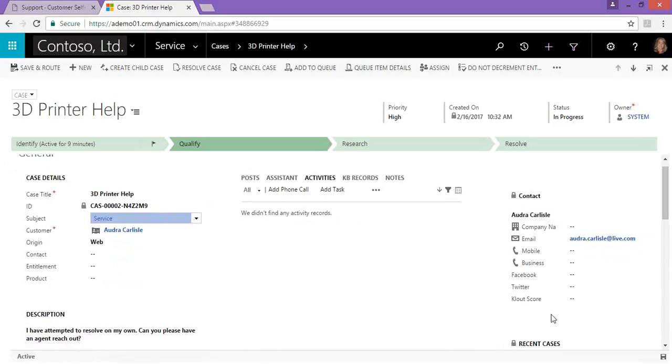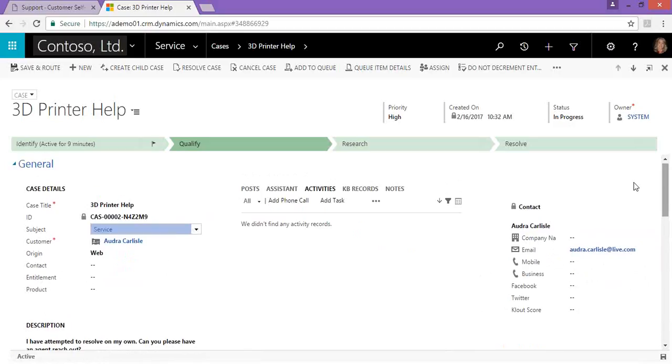And then just additional contact information for whomever submitted this. It looks like we've not worked with them before, so I'd want to make sure to update the company name. Also, as I'm working with this particular contact, if they have their Facebook or Twitter URL, we can always associate those with the contact in the system.